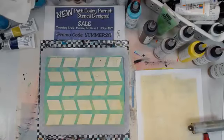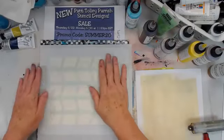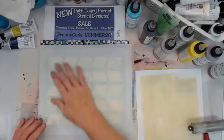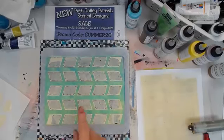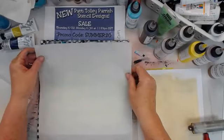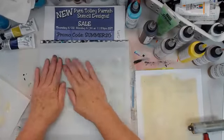So to try to avoid my previous cleanup problems, I'm going to lightly take off a little bit of that paint and hope that there's enough on there that it sucks up the design. Maybe, maybe not.